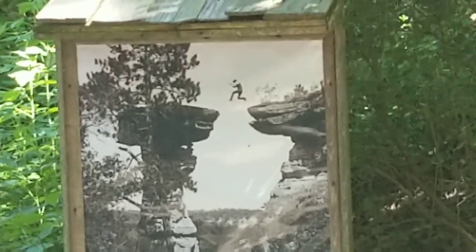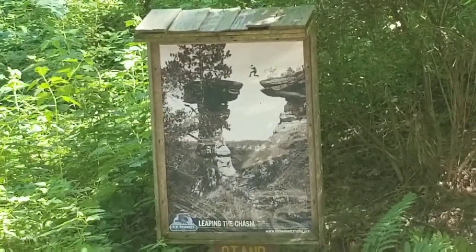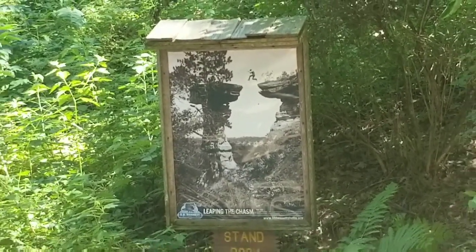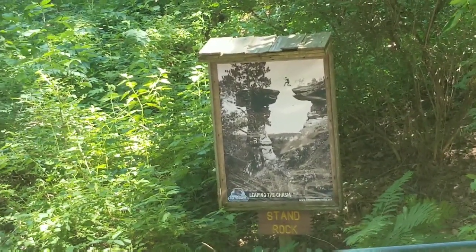He later entered this photo into a contest in New York, obviously winning first prize, not just for his new technology, but also for the cool rock formations seen in the photo. So again, this is what initially put Wisconsin Dells on the map, not the resorts, gift shops, anything like that. It was the rock formations and water that actually brought people to the area.